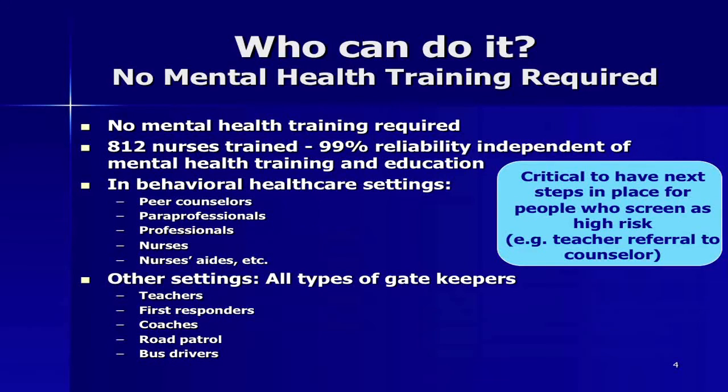Who can do it? Basically anybody. You do not need to have mental health training to administer this scale. 812 nurses were trained at one hospital system, and they got 99% reliability, independent of mental health training, even independent of education. What does that look like in a behavioral health care setting?